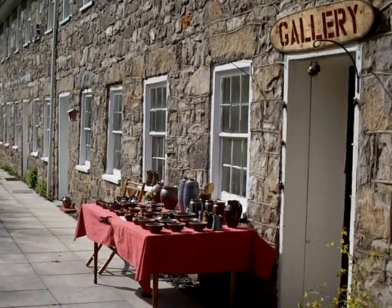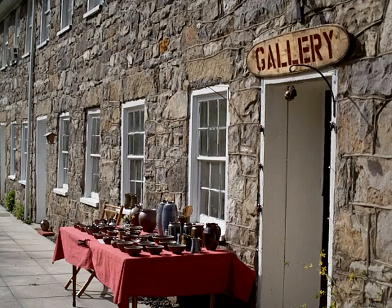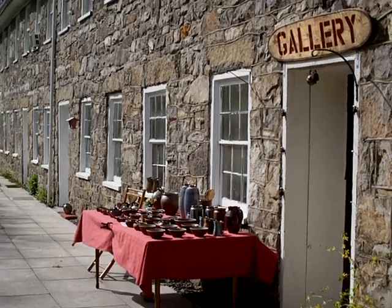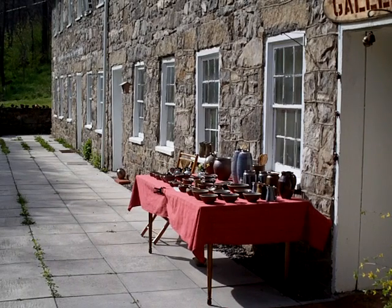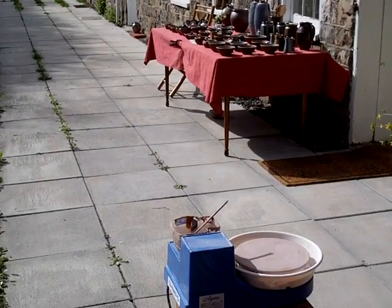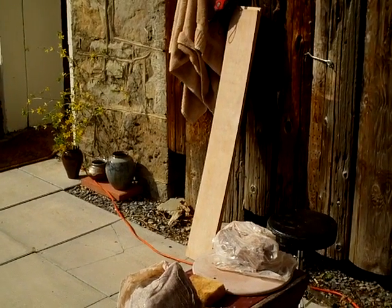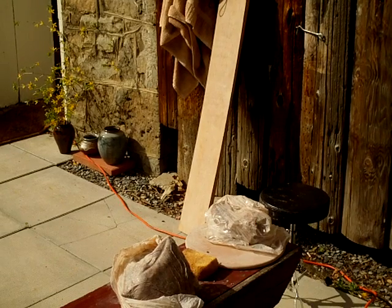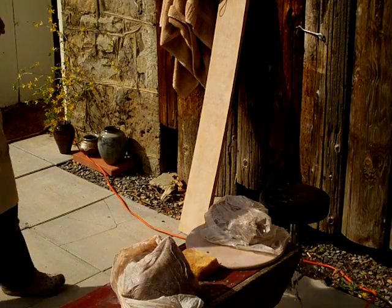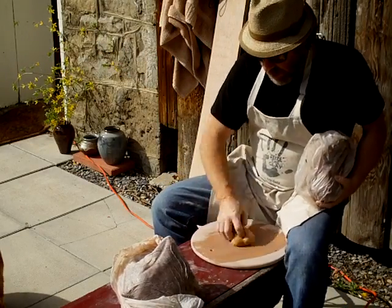So yeah, as you can see here, back to what I'm doing, I've put a table out, and because it's a nice day, and we're set back just a little bit from the road, the idea, of course, is if you can put some pots out and have a visual there for people, then people are much more likely to stop and come and have a look into the gallery. Likewise, I'm out here now, and I've just got to do a little bit of clay prep down there. So let's get down to the bench there, and I've just got some clay that I'm getting ready.